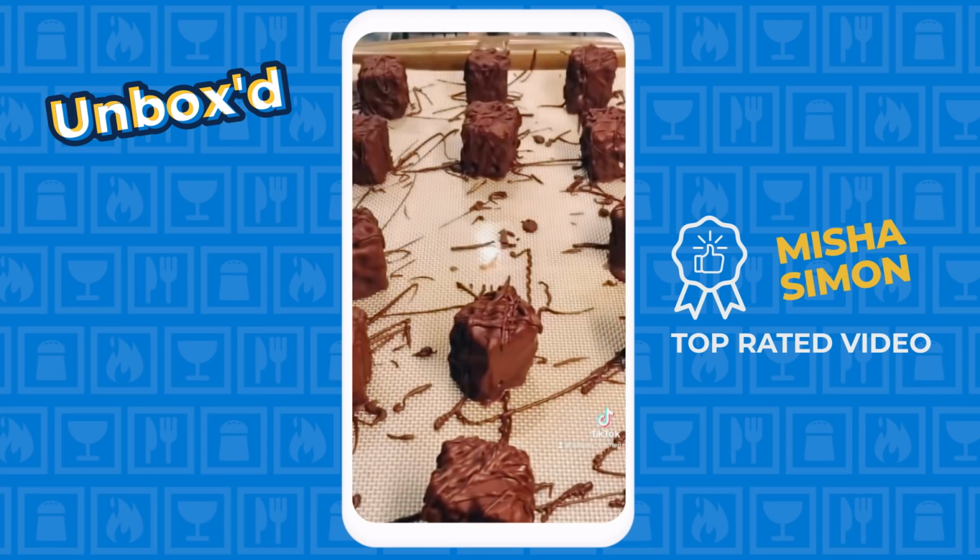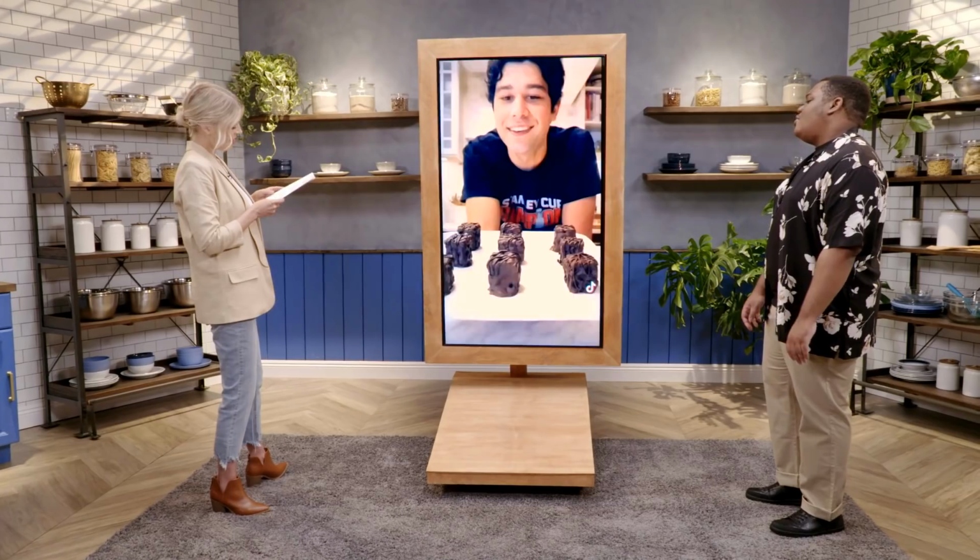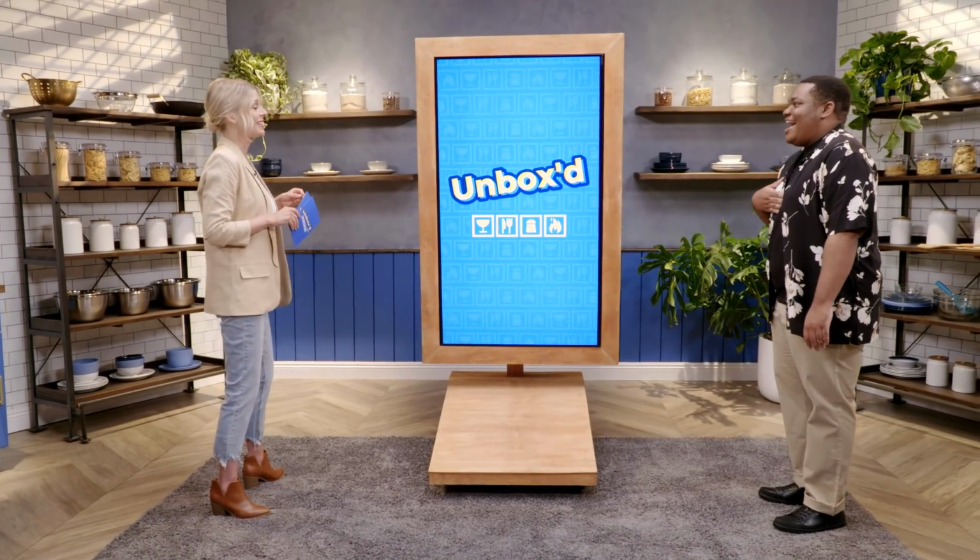And this is my homemade Kinder Bueno. Oh, wow. Don't worry, I didn't forget the big one. Here's your shot. This one is for you guys. Oh my goodness, sign me up for that. My heart skipped a beat when I saw that.